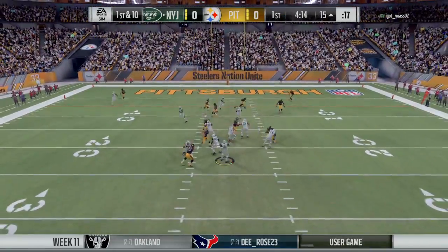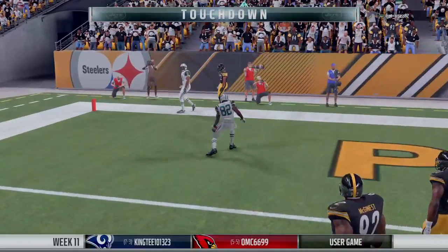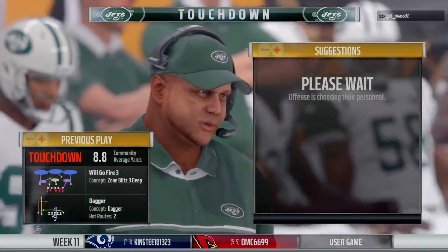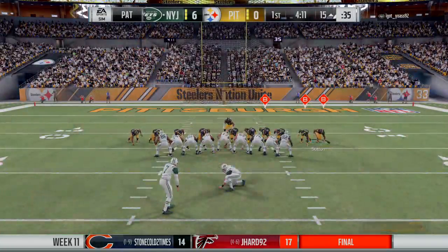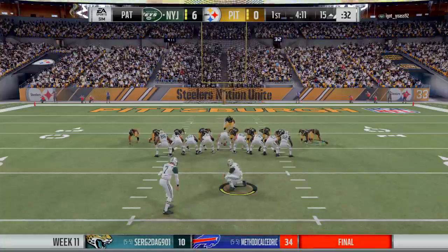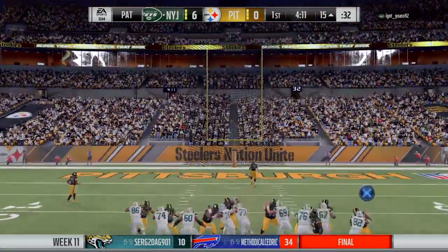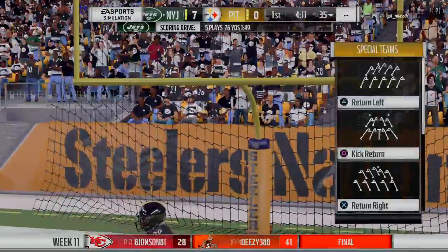From the red zone now, Cousins. This will be caught just inside the 10. And he's in. Touchdown, Jets. Will tie his 3rd touchdown now on the year. And the Jets take the ball down the field and score on their opening drive. And he knocks it through.